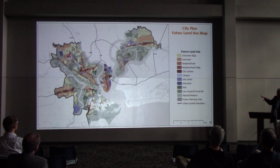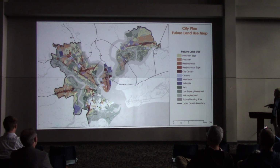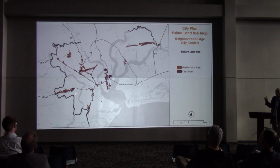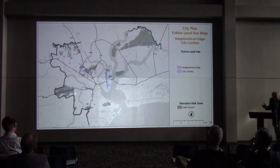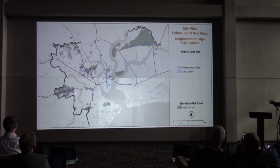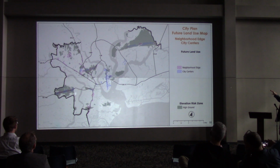And this is just a map that shows you all of the 12 land use categories and their location in the city. Let's go to the next slide. This is the map that shows the location of the neighborhood edge and city center land use designations, which are the areas that were identified for the highest density growth, generally the high ground areas. Go to the next slide, and then we have a final graphic that overlays the high ground, which is the darkest green gray area, over the neighborhood edge and city center areas.